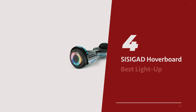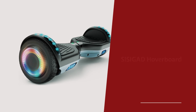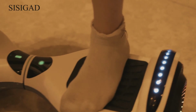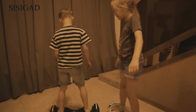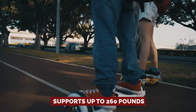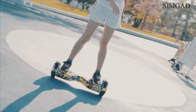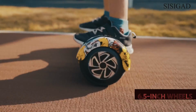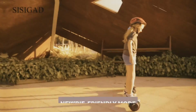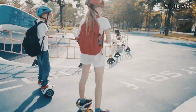Number 4. SISIGAD Hoverboard, our pick for best light-up hoverboard. Saddle up, folks, because this hoverboard is here to shake up your world with its cool tech and colorful vibes. Get this, not only does it support up to 260 pounds, that's way robust for a hoverboard by the way, but with its manageable 6.5-inch wheels and newbie-friendly mode, it's like the magical stepping stone to hoverboard glory for young adults. You can start smooth and level up like a boss later on.